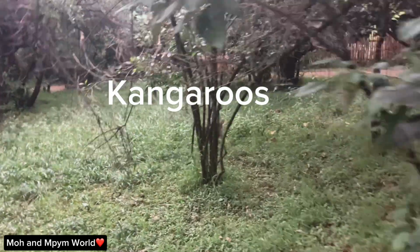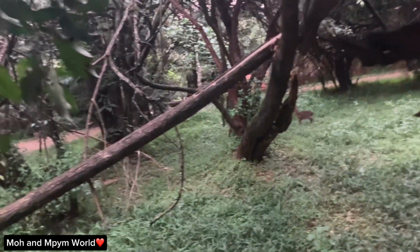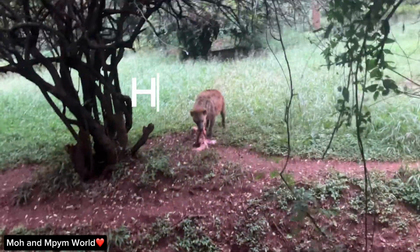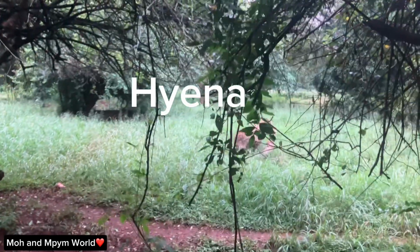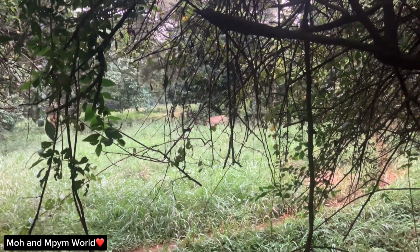Hey kangaroo, hey kangaroo, he's running away. His baby is there. There's another one there. Hey kangaroo. Hey, he's running away. The planes are still passing. Feeding time. And it's just one.